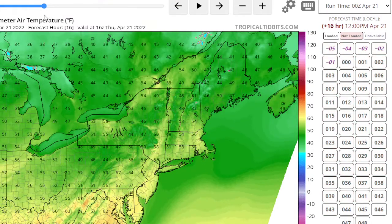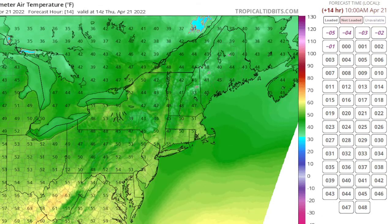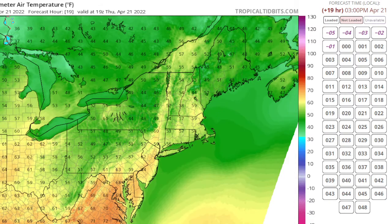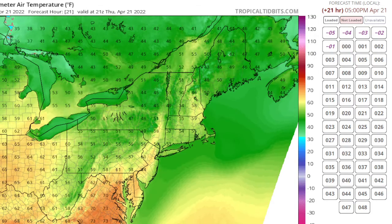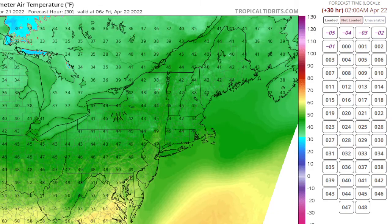So for tomorrow, after a cool night, lows in the mid-30s, I think the Pine Barrens could definitely reach freezing or below freezing. And then for your Thursday, cooler on Long Island. We'll have highs mid to upper 50s, but if you're in Jersey, you'll be in the mid 60s. The city probably around 60. Tomorrow night, not as cool.